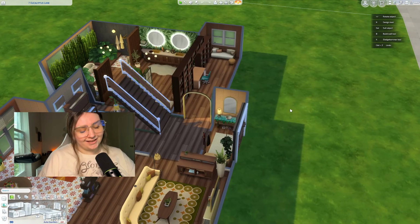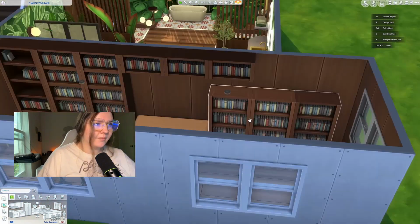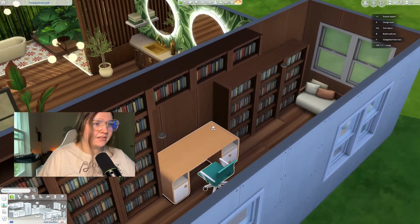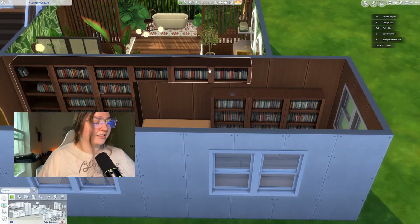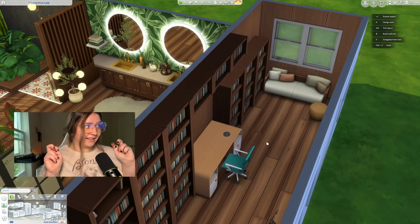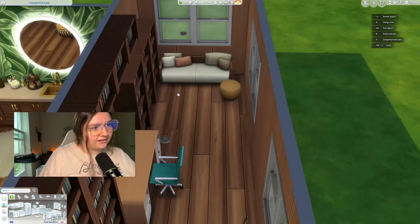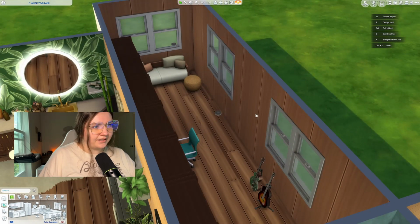Hello, I'm back another day. Anyway, so I was working on the office. I feel like I wouldn't mind if the office was kind of lined with these bookshelves and then we had a desk here like it was built in. I think that'd be really cute. And then we did like a sitting area here. Maybe we could put something here.